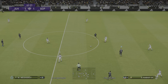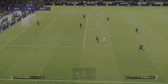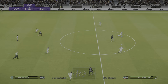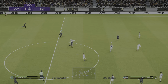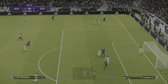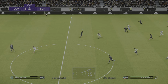Chiellini, Chan, Reguilon, Mandzukic, Chiesa, hits one! Now it's Rafa Silva. Fred, who's set up one goal so far. Played into space out wide. Sterling. Chance to play it in. Good defending, albeit from an unexpected source.